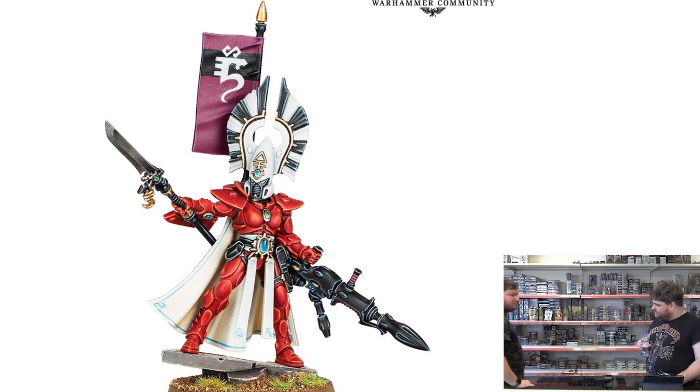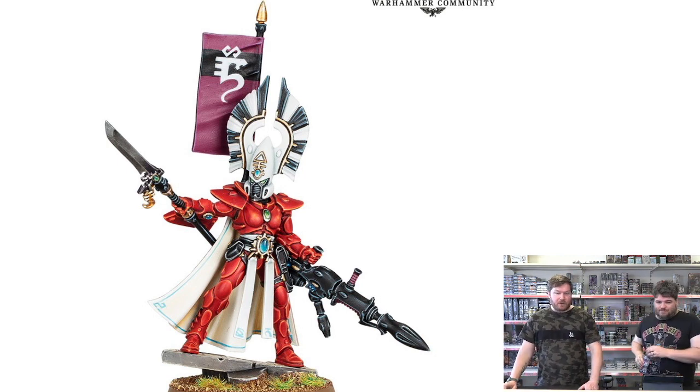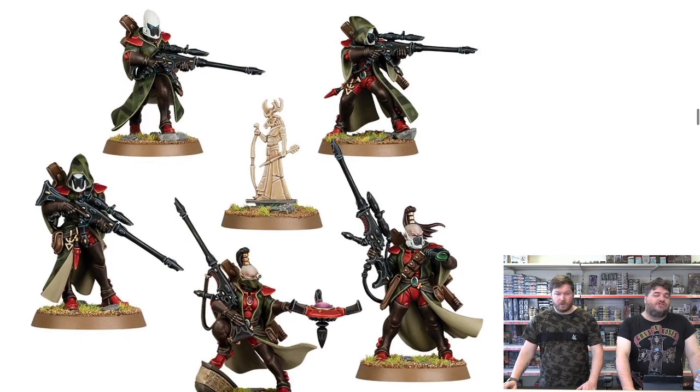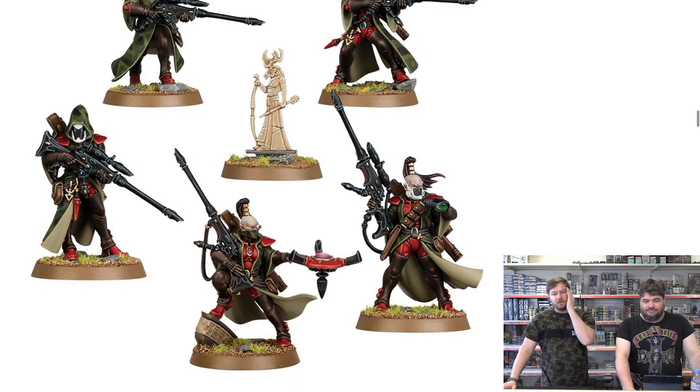Right. Yeah. Okay. Well, the Autarch, yeah, we've spoken about this before, so we'll quickly move on. The Rangers. So these are basically snipers. Go Eldar Rangers. They're pretty cool. I think we have spoken about these models when they did the reveals early on in the year. The dude with the drone is pretty cool, I must admit.